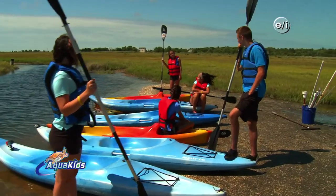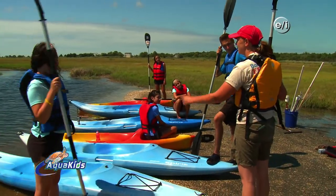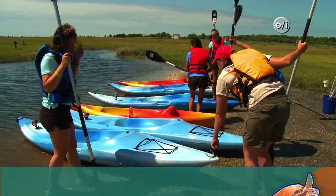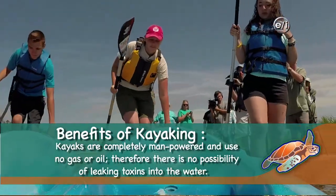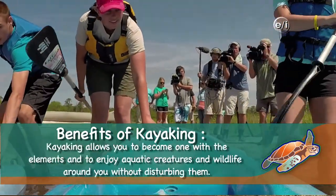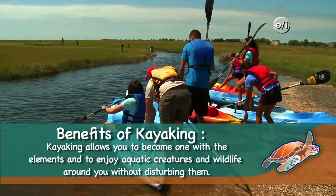Now we're headed out on kayaks to get a closer look at the marsh. Okay, let's go. All right, Aqua Kids, the best way to see the marsh is from the water. So we're gonna go take some kayaks out and see what we can find. All right. So to put them in, lift up the handle and just slide them into the water. Can we jump in? Yeah. Hold on to the side as you step in. Oh boy. Got it? I think so.